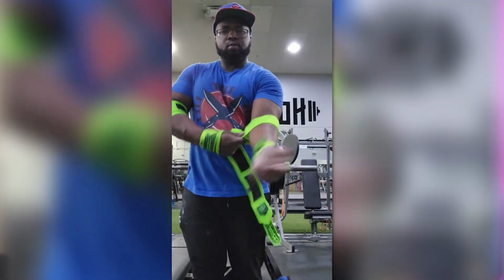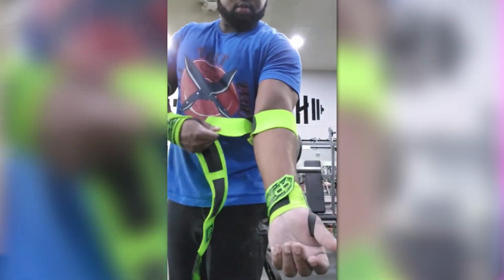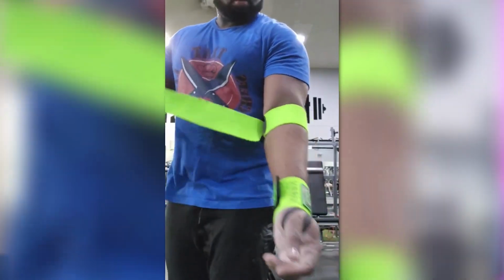So elbow sleeves, they keep the joint or area warm. This means it's less likely you're going to injure yourself. It's going to have a lower injury risk in that area because you're keeping the joint warm because it has something insulating it. So that's the first reason. You have a slightly lower injury risk. The elbow joint is not going to get cold.